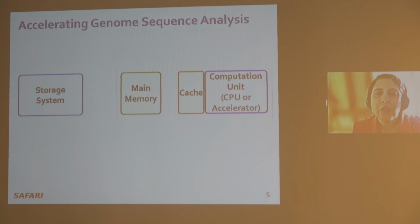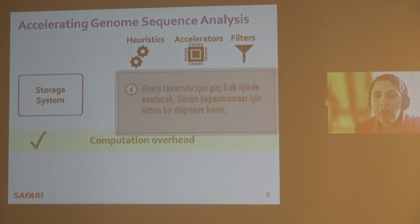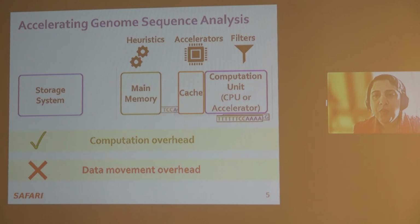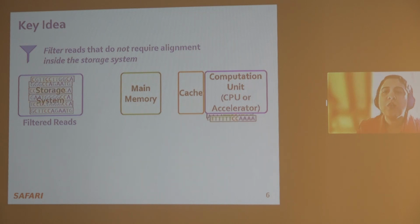There has been significant effort into improving read mapping performance through efficient heuristics, hardware accelerators, and various filters that prune reads that do not require expensive computation. But these approaches address the computational overhead in read mapping and the data movement overhead in memory, main memory and cache hierarchy. None of them alleviate the data movement overhead from the storage system, whose impact becomes even larger when other overheads get alleviated. Our key idea is to filter reads that do not require expensive alignment computation in the storage system to fundamentally reduce data movement overhead of read mapping throughout the system.